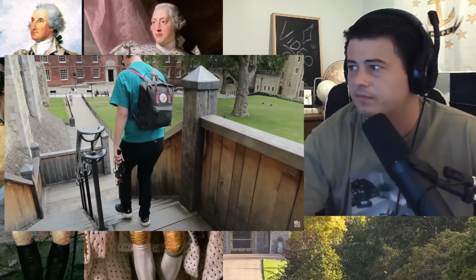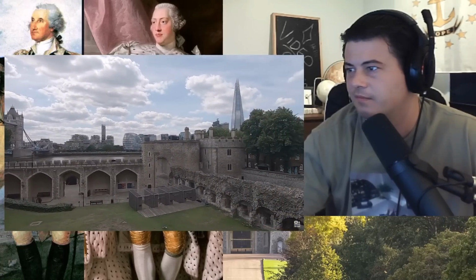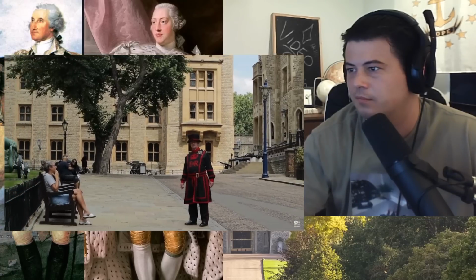As we leave the tower behind, you get views of the Thames and Tower Bridge. The path takes us to the east side of the tower, where the headquarters of the Royal Regiment of Fusiliers are housed, a former hospital block and a workshop.